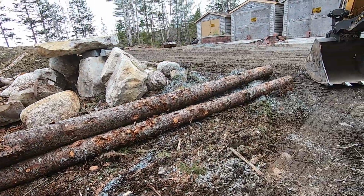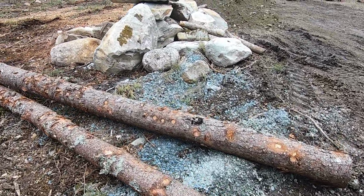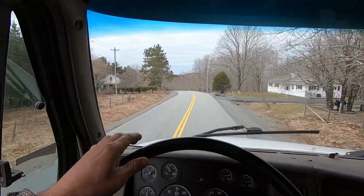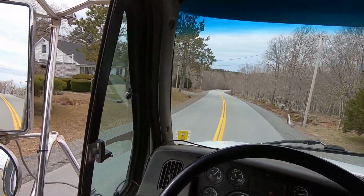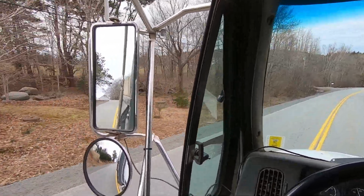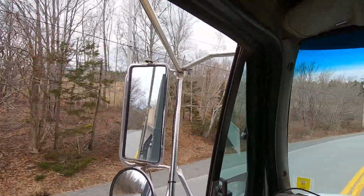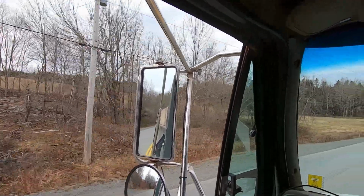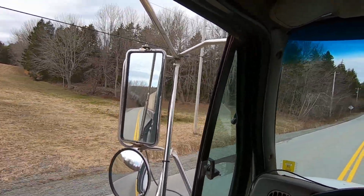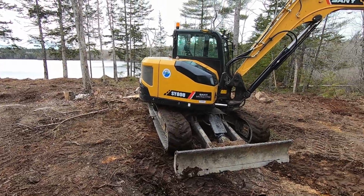Who cut those two? It could have been me, but I got a feeling it might have been Brady. Anyway, I'm gonna grab a saw and snip a little bit off of those and throw those on, then we got ourselves a load. Let's listen to this sweet, sweet sound. Music to my ears. All right, well, that pile is cleaned up.